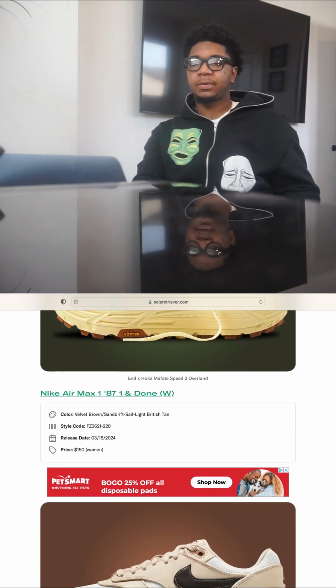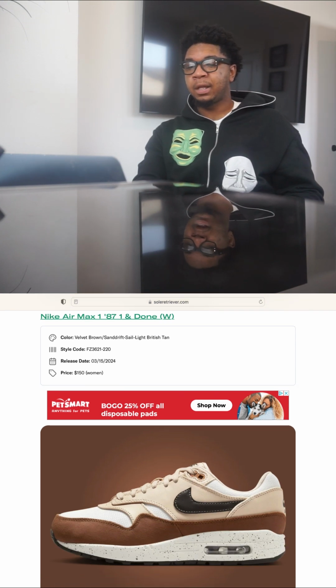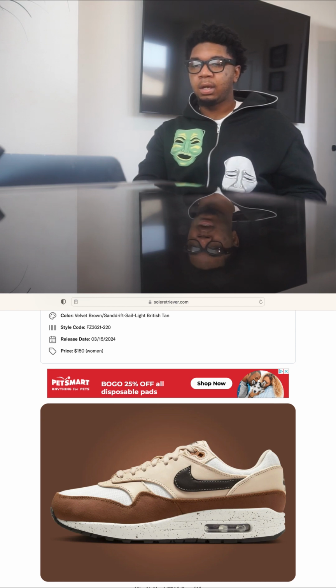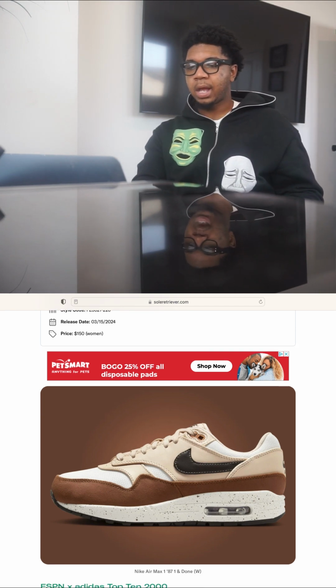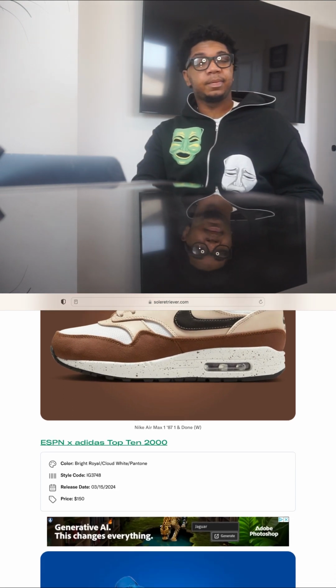Next, I have the Nike Air Max 1 '87 One and Done, a women's exclusive, retailing for $150. You know, can't go wrong with cream and brown. Nothing wrong with it. Yeah, I like the Air Maxes. Gear you up for Air Max Day. I'm really getting surprised at these collabs.